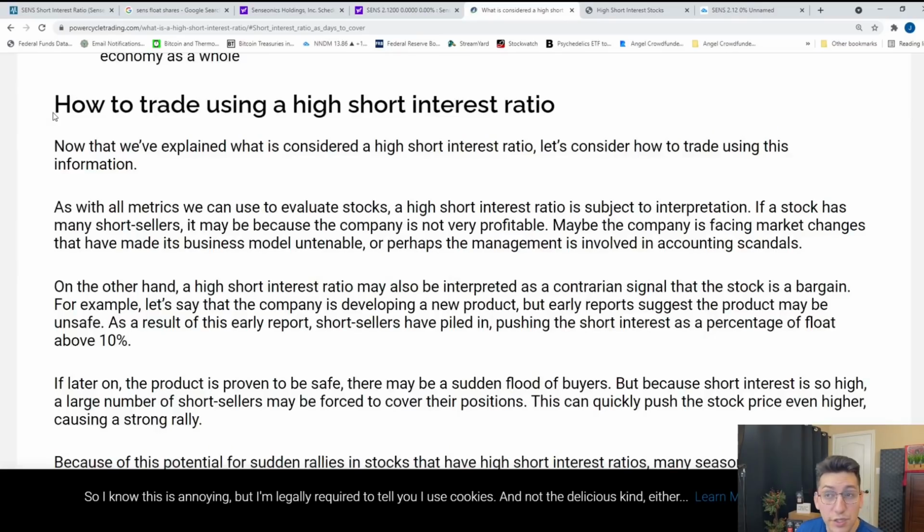So how exactly do you trade a high short interest ratio? As with all metrics that we like to use when evaluating stocks, a high short interest ratio is subject to interpretation. If a stock has many short sellers, it may be because the company is not very profitable, the business model sucks, or management sucks. On the other hand, a high short interest ratio may also be interpreted as a contrarian signal that the stock is actually a bargain. Let's say the company is developing a new product, but early reports suggest the product may be unsafe.